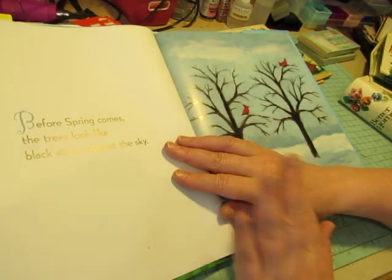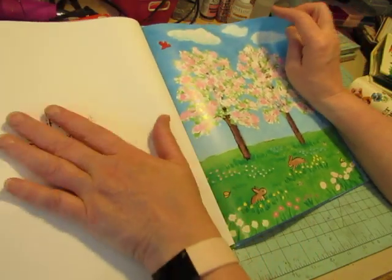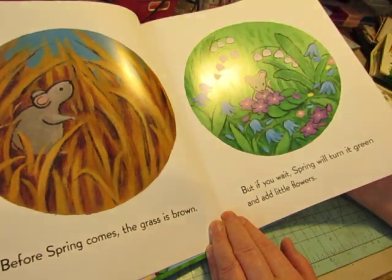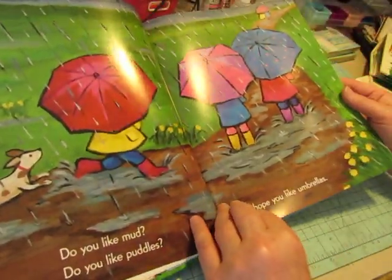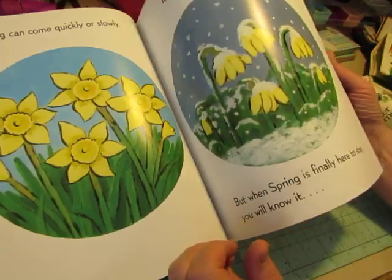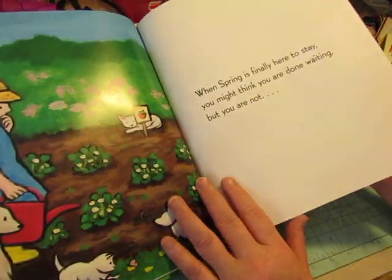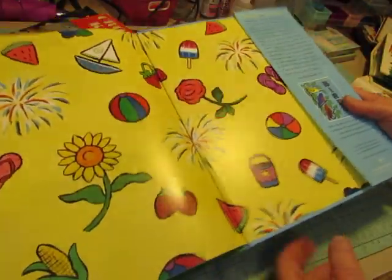This is 2016. So there's a page of snow and cardinals. And it's nice that I can put the text page on the inside and the colored page on the outside of the envelope. These are so cute. Oh, look at the bunny. Daffodils. Just so bright and simple. Not a lot of detail to confuse things. Really nice.